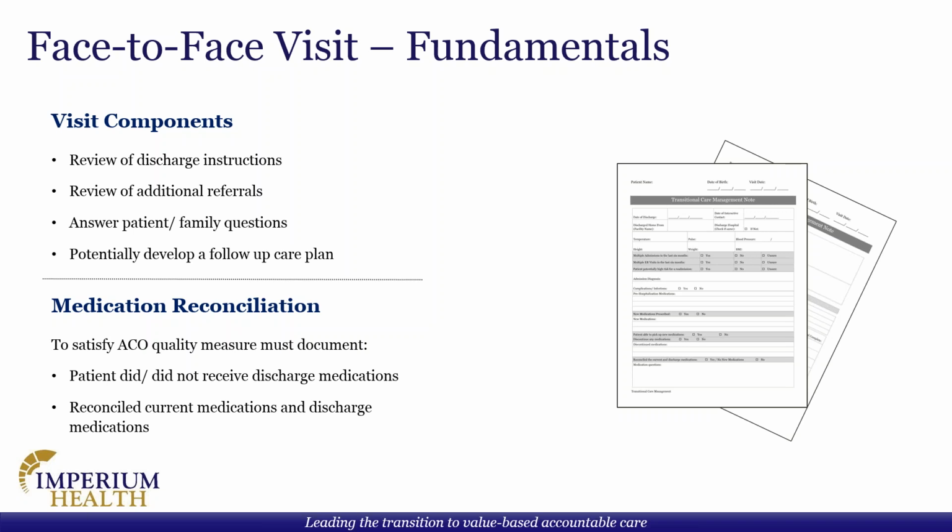And then we reconciled the current medications, or what we have based in our clinic, with the discharge medicines, or the medications that a patient may have left the hospital with. We need to make sure that we're documenting that we've reconciled those two things. We need to do that to help satisfy that Medicare shared savings quality measure.